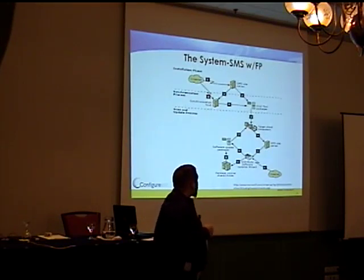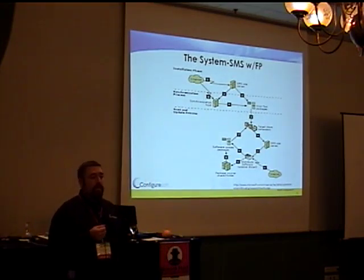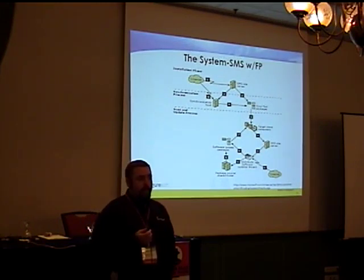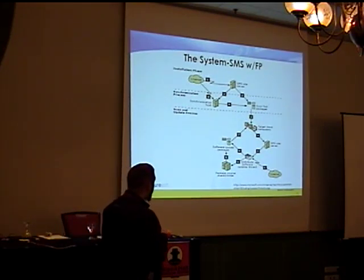Now SMS, on the other hand, especially with the SMS feature pack, is a lot more complex, actually terribly complex, and is one of the biggest problems we hear from customers. People tell me that SMS doesn't work the way it's supposed to. Or, we've been working really hard on SMS and we still don't have it working quite right. But SMS with a feature pack actually is quite complex.